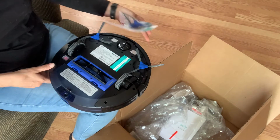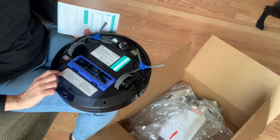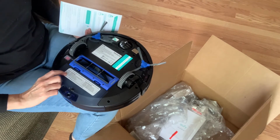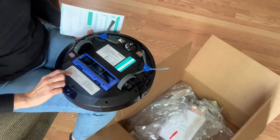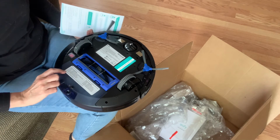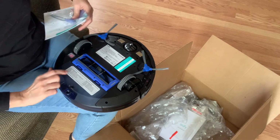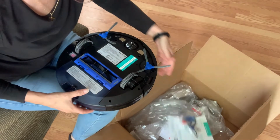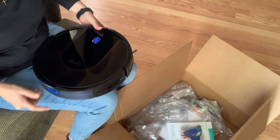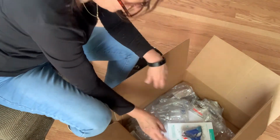Oh look, it says 1 beep is stuck and the wheel's hanging in midair. 2 beeps, bumper is stuck. 3 beeps, drop sensors are dirty. 4 beeps, power level is too low. Okay, let's get this on a charger before I figure out everything else.